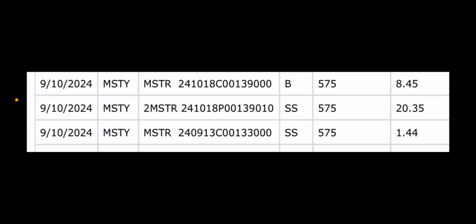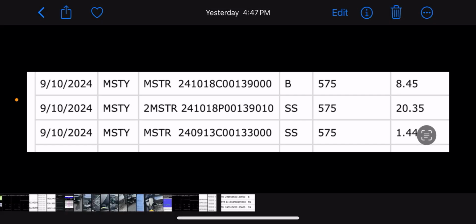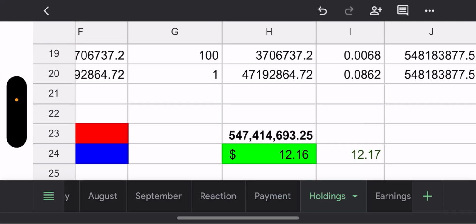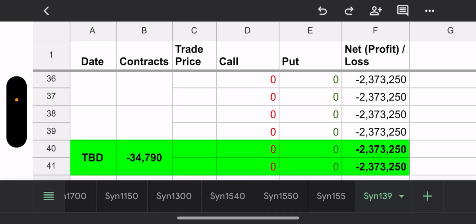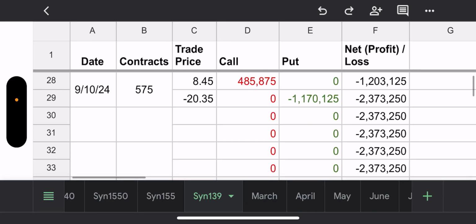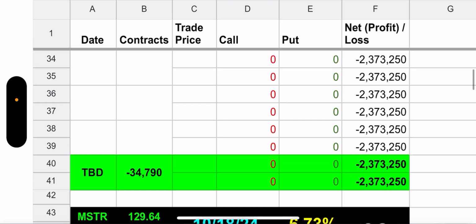So, again, MSTY, they can do that because they have the MSTR IV. Not many have the MSTR IV, and it's a beautiful thing. Unfortunately, yes, they have to rely on crypto, and crypto is nuts. So let's take a look at MSTY. So here's the 139 synthetic tab. They added the 575 contracts, and good Lord, look at that credit, 1.1 mil. So you net out the debit, 485. I mean, obviously they made some money on that move.